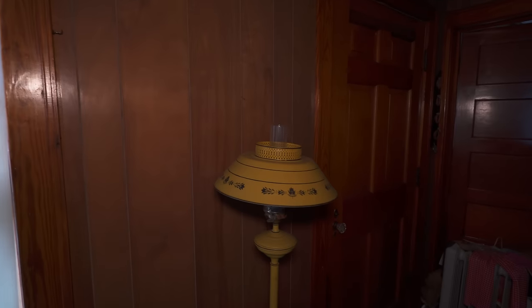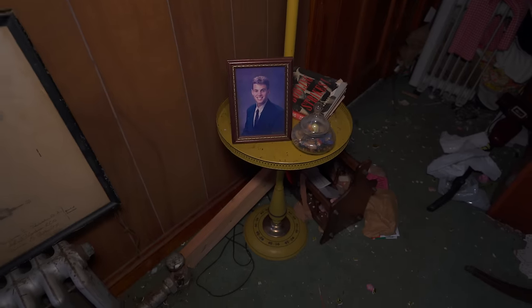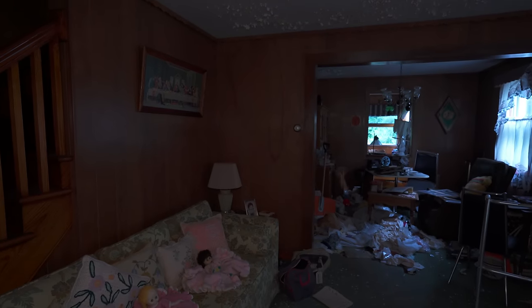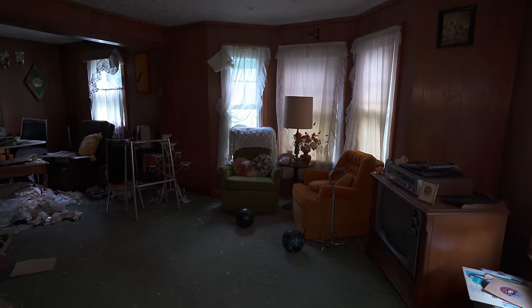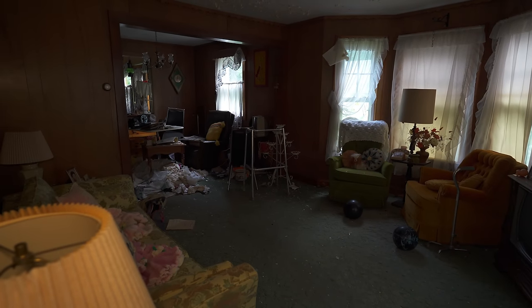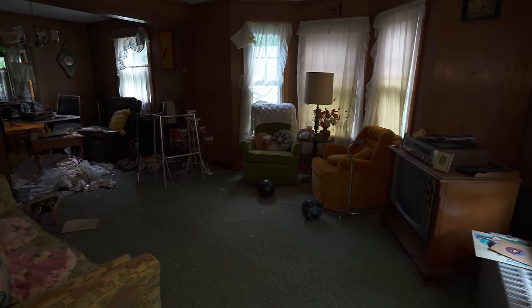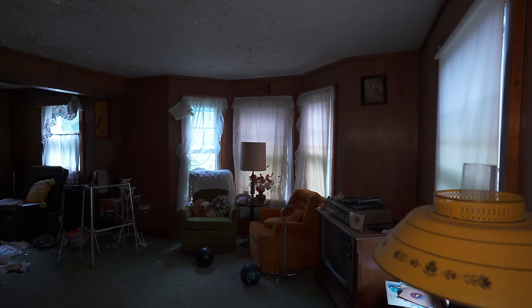Another cool lamp. Same style as the other living room. Awesome. Give you guys a view from the front door. So when you came into this house, from the front, this is what you saw. And then you have the staircase. And then over here is that other packed bedroom. Just absolutely packed. I don't know if you'd consider, probably like a low-level hoarder. I know there's levels of hoarding.